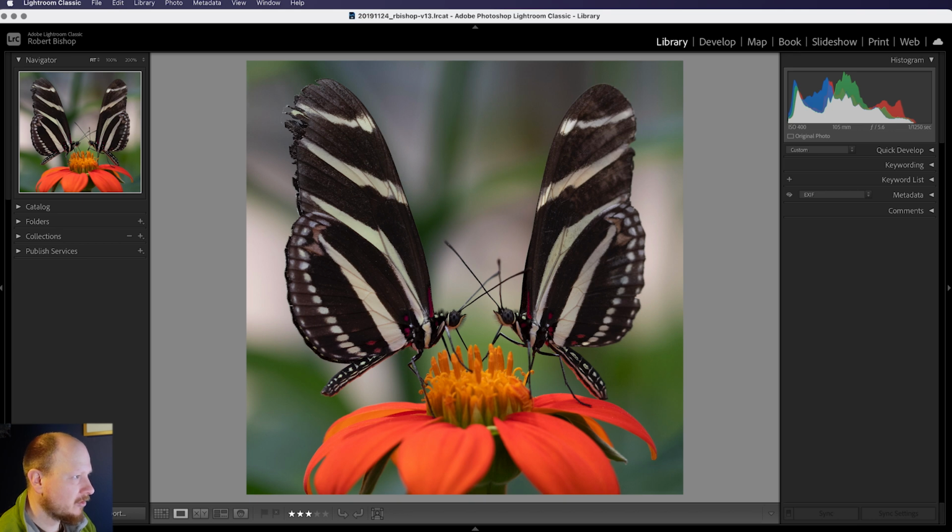I liked that it came out nice and sharp, lots of detail in there, and it's a good composition with them facing each other like that.